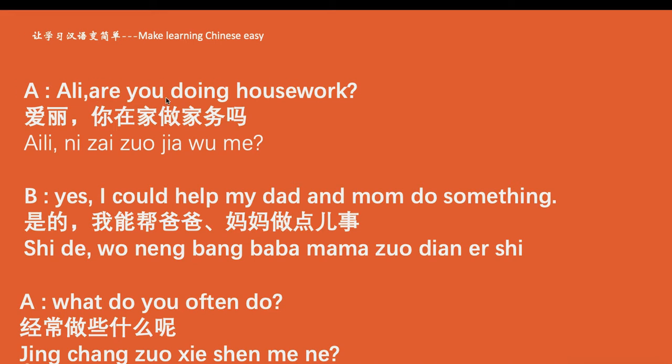艾丽 are you doing housework? 艾丽，你在做家务吗？家务 means housework. Yes, I could help my dad and mom do something.